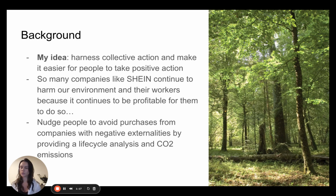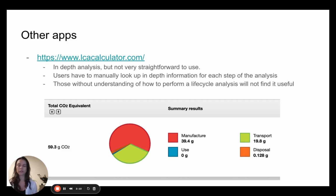purchases. So many companies out there, like Shein, continue to harm our environment with no consequences because it's profitable for them to do so. And I know a lot of people know that Shein is not a great company to purchase from, but the prices are so cheap and people don't know what alternatives are out there for them all the time. So, research for this project was just kind of looking into other options that are already out there.